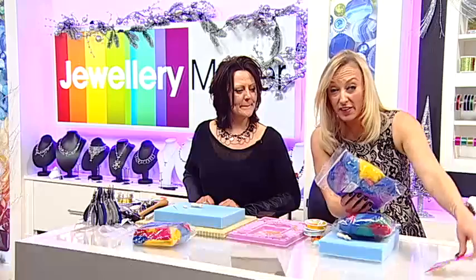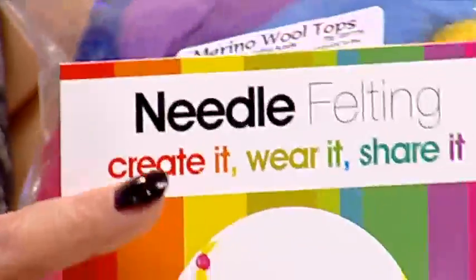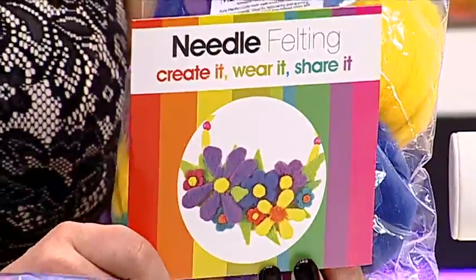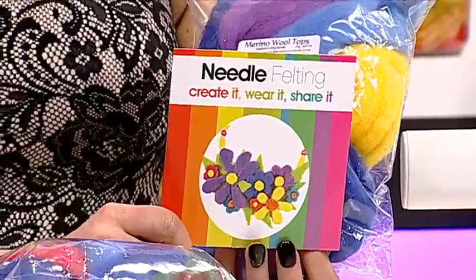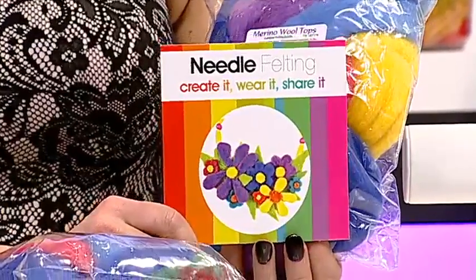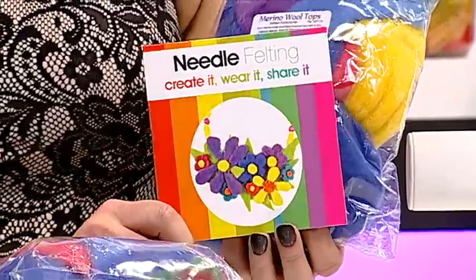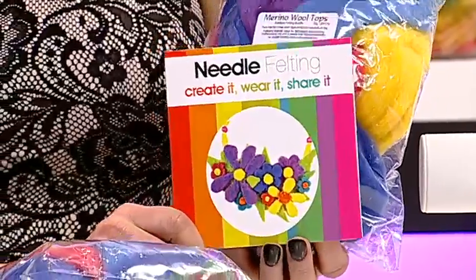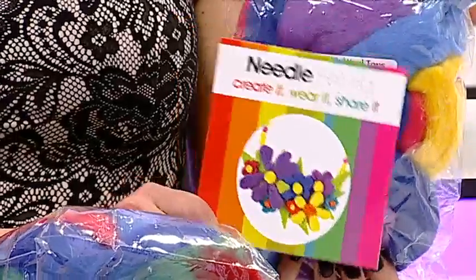Now, we're going to give you the top-up bundle as well, which is your needle felt and your DVD. The needle felt DVD features, of course, the wonderful Gemma Crowe, and she does four different techniques on this: the bib necklace, the peacock brooch, making shapes, and a bib necklace as well. So you've got your needle felt in all the colours and you've got the DVD.